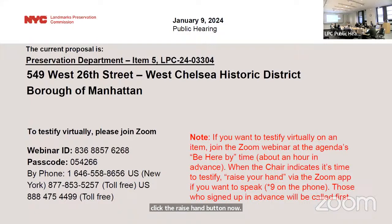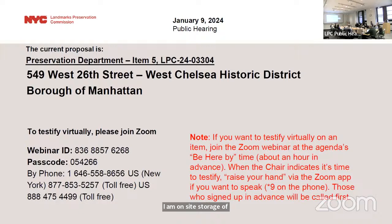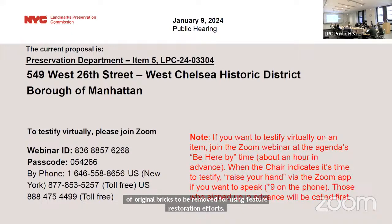So I will note for the record that Manhattan Community Board 4 recommends conditional approval, asking the LPC to require careful salvage and on-site storage of original bricks to be removed for use in future restoration efforts. The board also takes exception to LPC's removal of the project's proposed skylight work from public hearing review. And with that, I'll bring it back to you, Chair Carroll. Okay. Thank you very much.